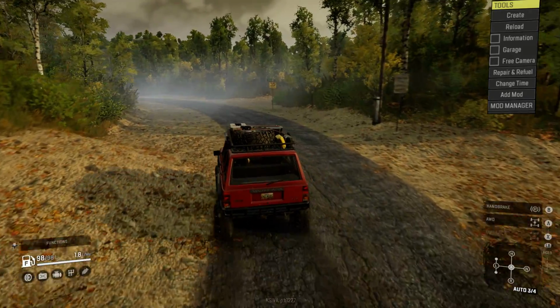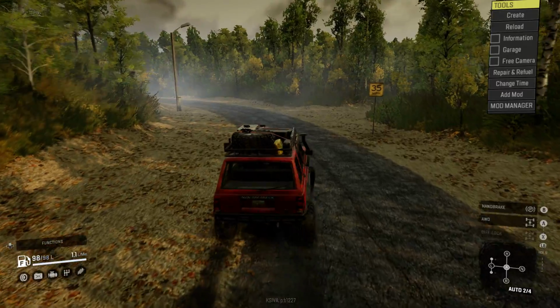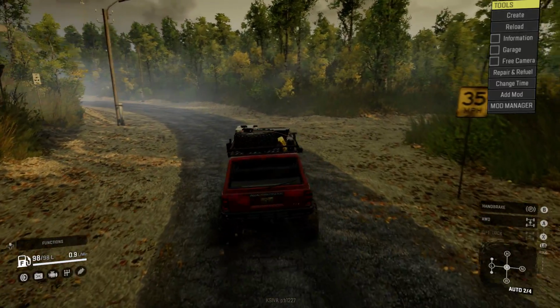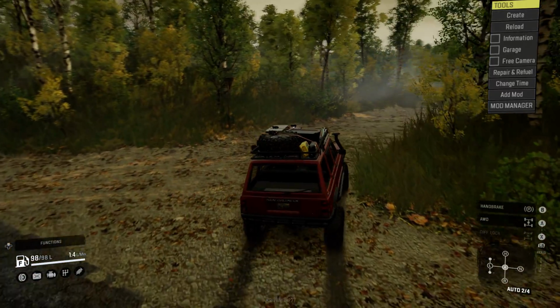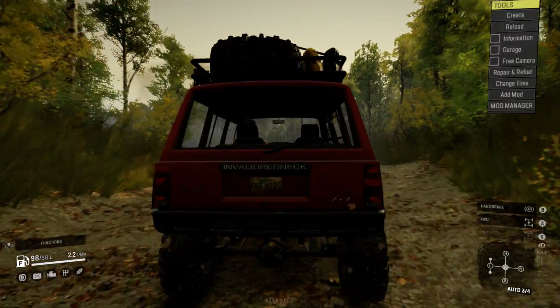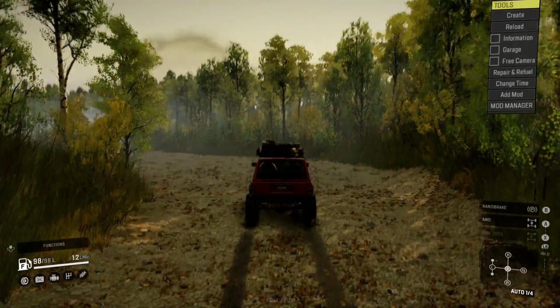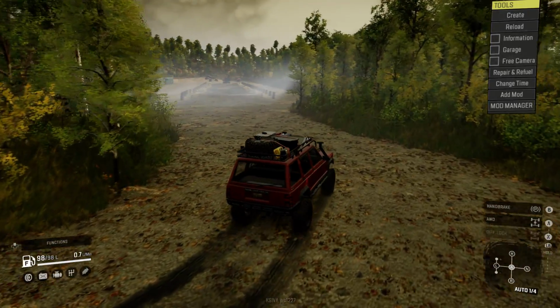The amount of detail that Redneck has put into his Jeeps, in any of his vehicles really, kind of varies from vehicle to vehicle, but this is one of the better ones of his. Nice little touch having the Invalid Redneck on the grab handle of the hatch.